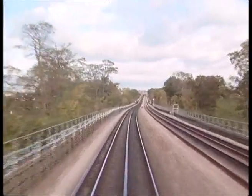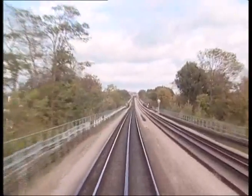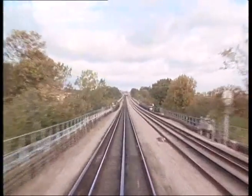Drivers should check their speed along this section and keep the train under control at the maximum line speed of 45 miles an hour.